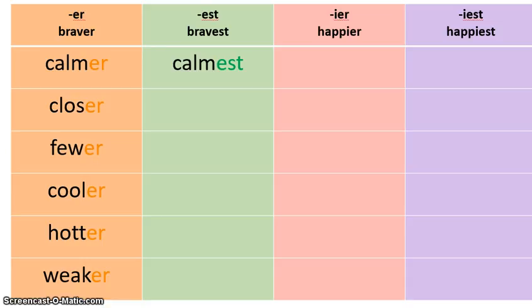Look at the orange column. I can probably assume that if I have calmer, my word is calmest. If I have closer, then I'm probably going to have the word closest. So see if you can find the words that end with EST, but match them up with the orange column words. So you see how I have calmer with calmest, okay?